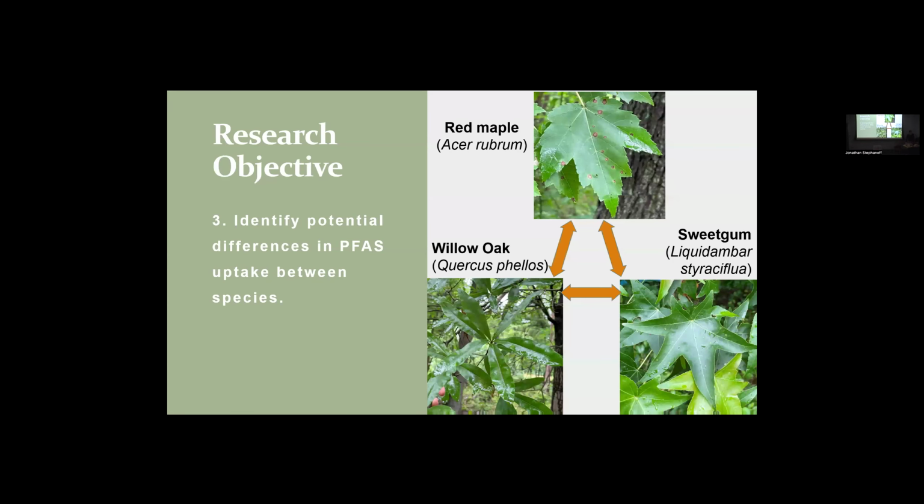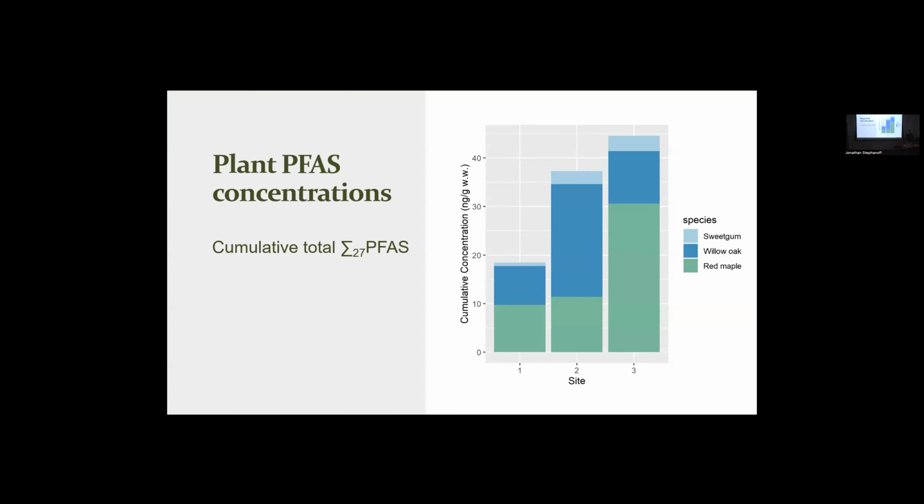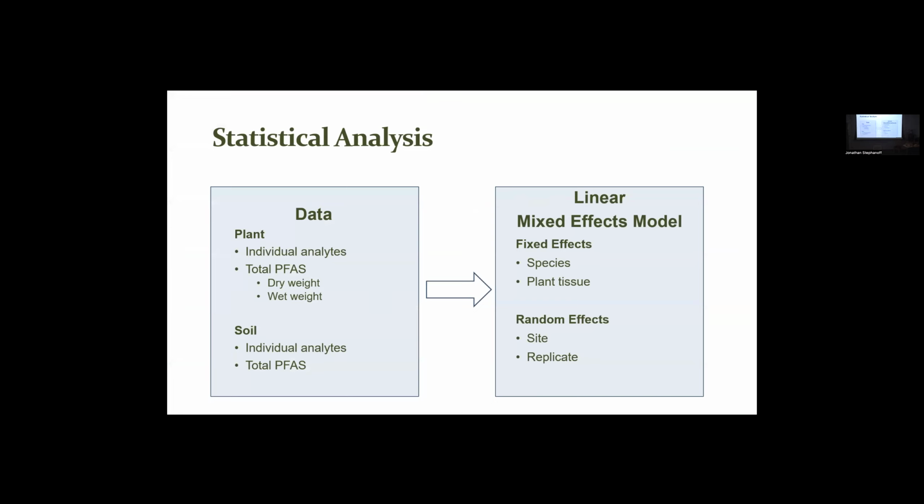Yeah, so the next research objective was to identify whether there were differences in uptake between plant species. And the other one was to determine whether there were differences in uptake between plant tissues. So these were both analyzed at the same time using a linear mixed effects model. This shows how that data was processed. We did this on the basis of individual analytes and on total PFAS, both by dry weight and wet weight to gain different insights. We also did this for soil, and unfortunately I won't be able to present on soil today, I think due to time.